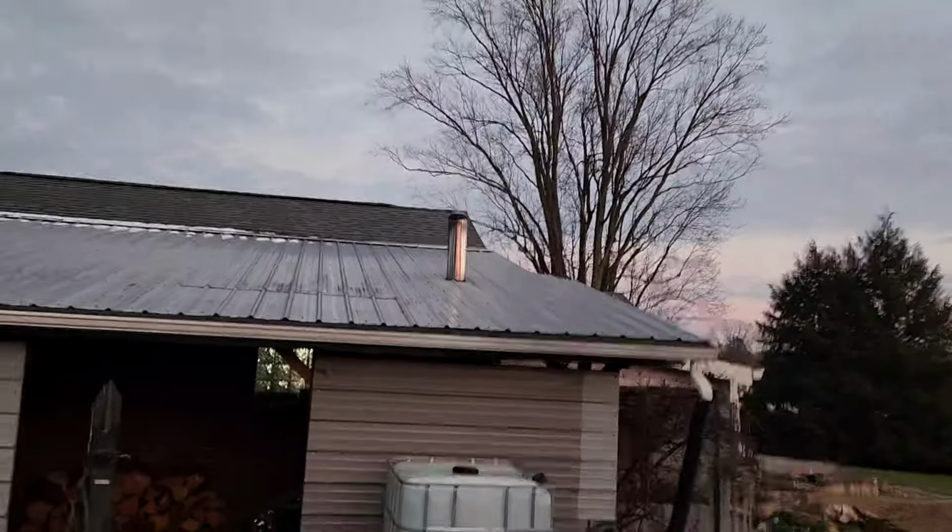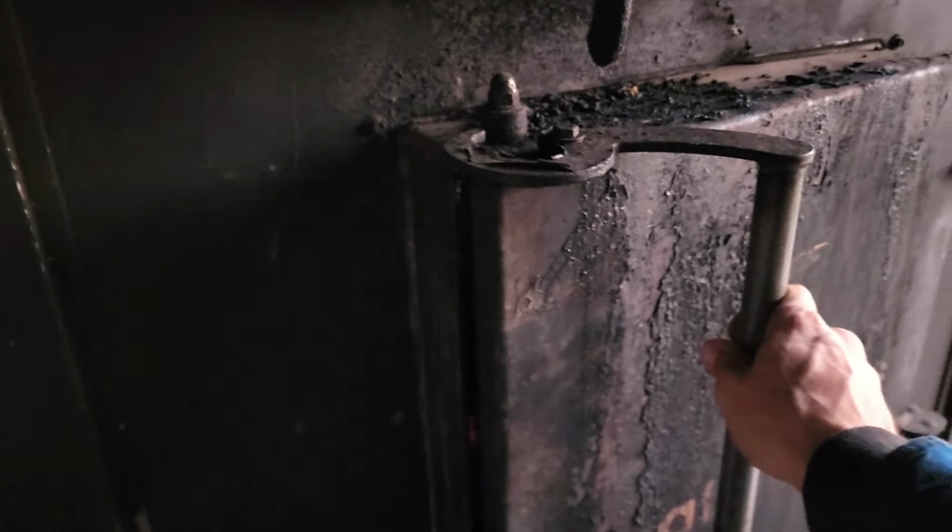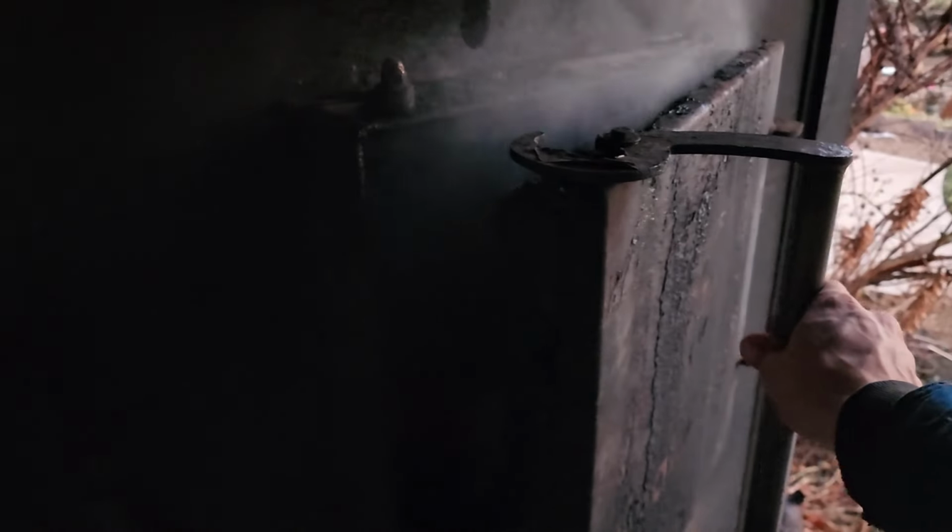Looks like we have smoke coming out of the chimney. Let's see if the fire's going. All right. You always want to open these doors slow so you don't get a backdraft. Where there's smoke, there's fire. It must be cooking in there. It's not going too good yet.